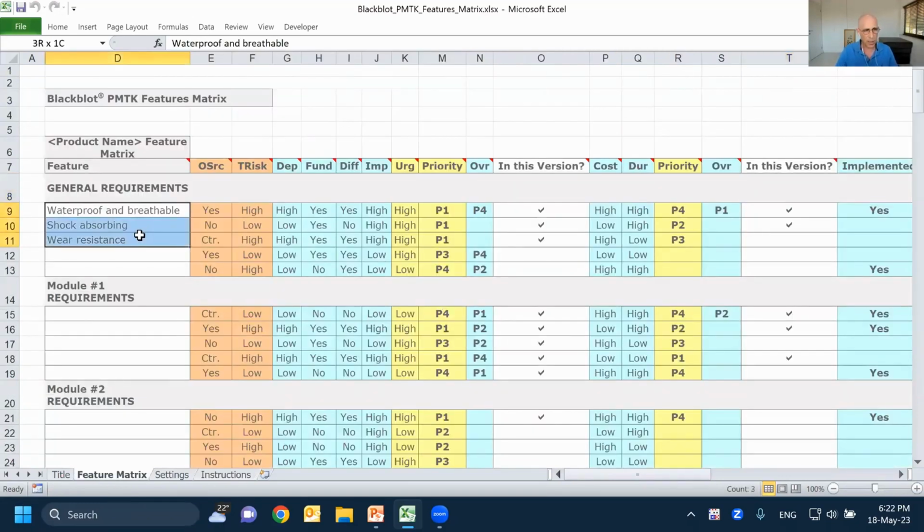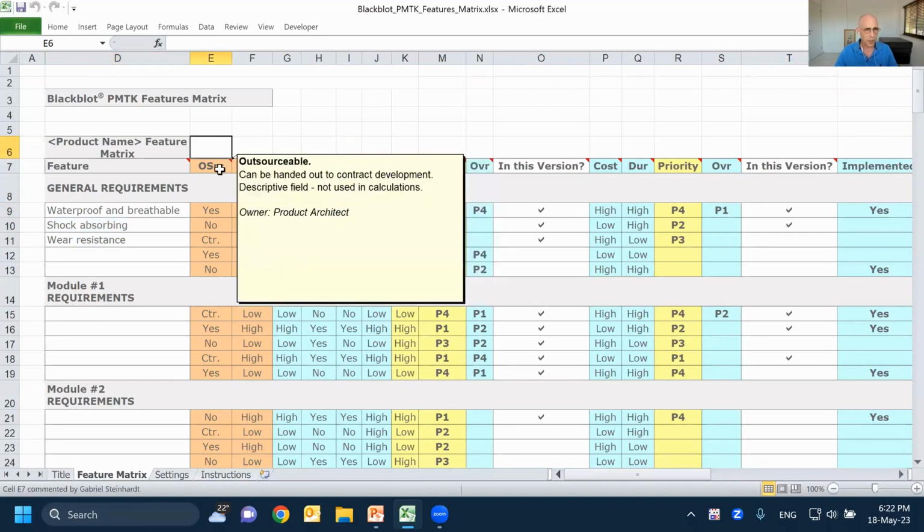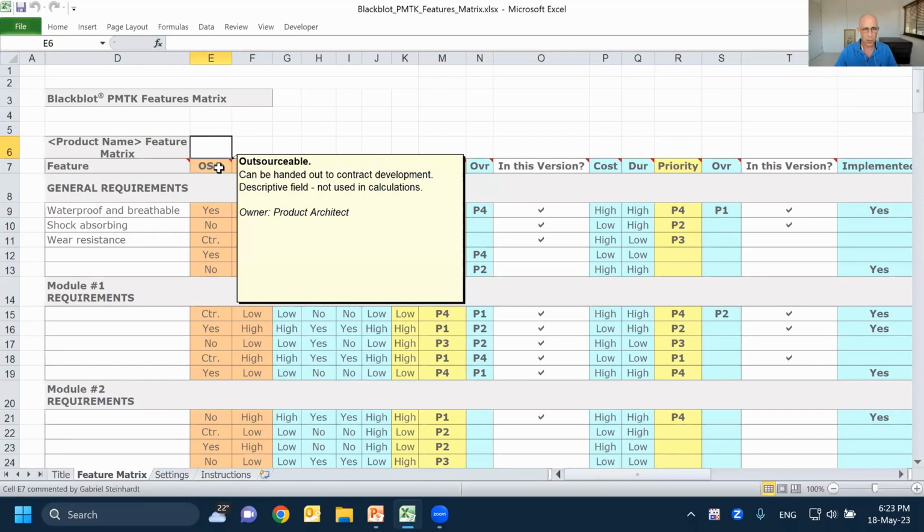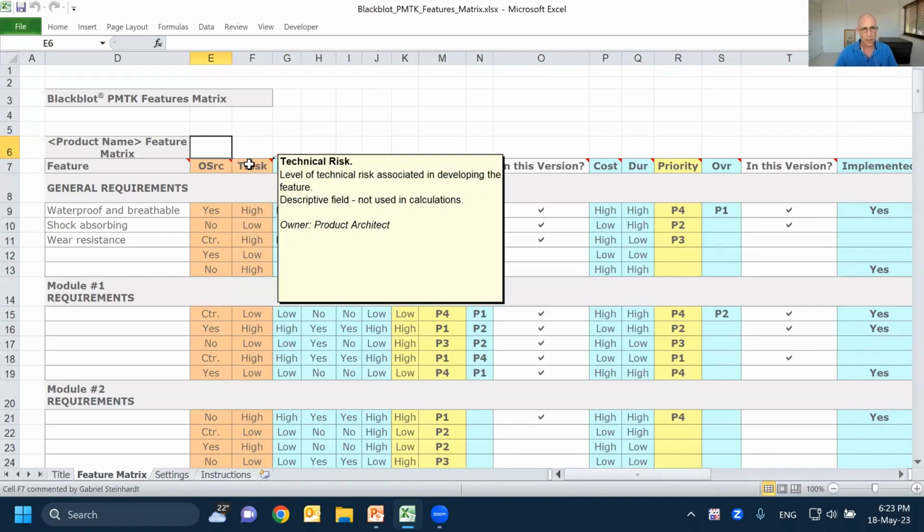Here we have the 3 features of that Nike shoe, just for reference. These 2 columns are descriptive columns, which at the moment are not used in the calculations, but they're there for any debates, or perhaps if you want to, you can later include them in the formula. OSRC, outsourceable, means that this feature can be handed out to contract development, yes, no, or in-house contractor. And T-risk is the level of technical risk associated with developing this feature. These are for discussions and debates, but we can add them into the formula.